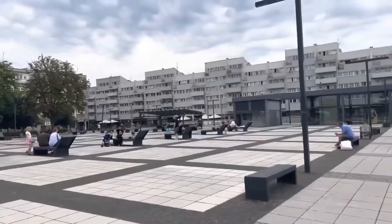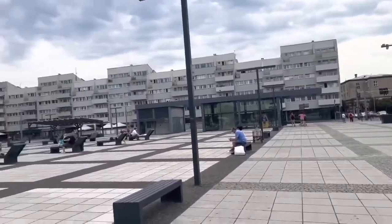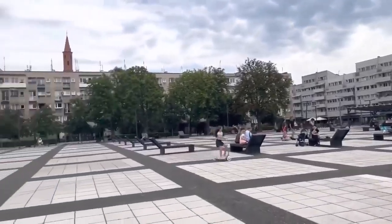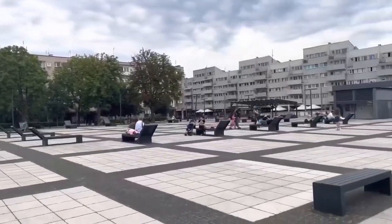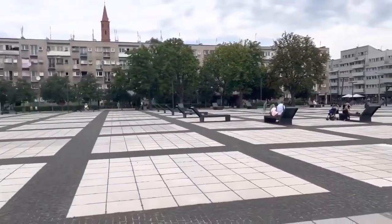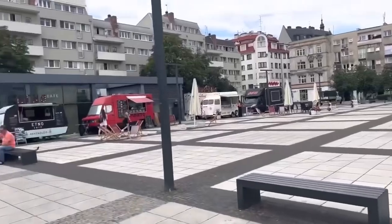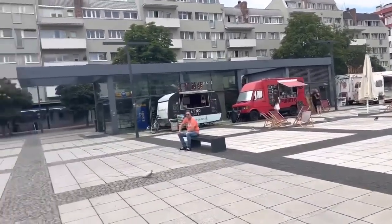The new marketplace. Yeah, this is the old town area, but a new part of it. Reminds me of a square similar to this in Katowice, actually. Not nice enough, but I'm going to head into the old part of the old town, or the older part of the old town now. But not a bad place to stop for an ice cream and a coffee, I guess.